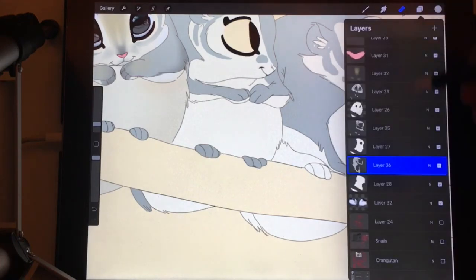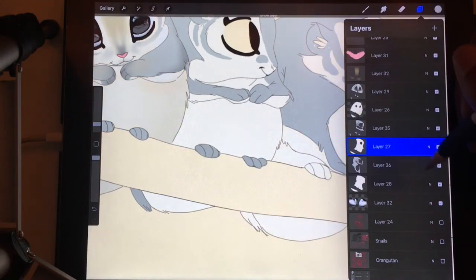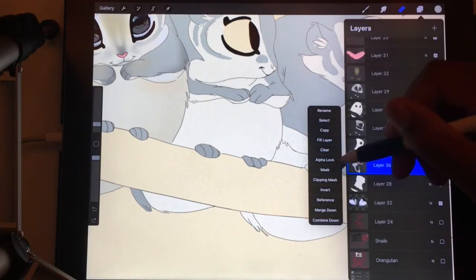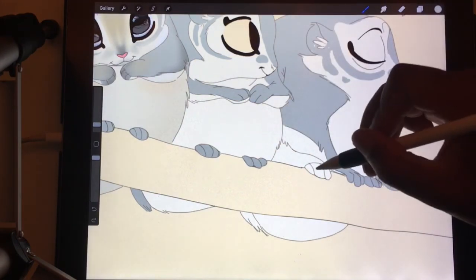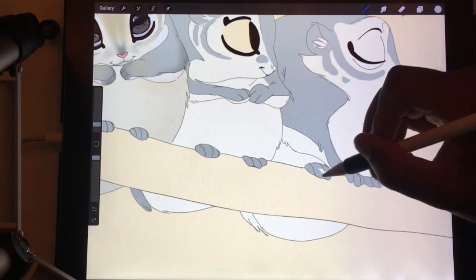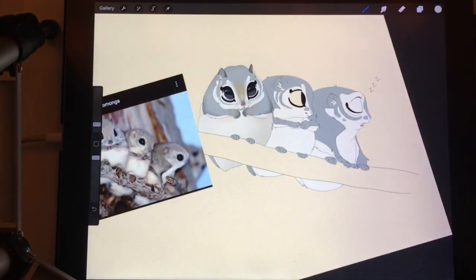Okay, why is it not letting me... Why is it not letting me color on that foot? Is it alpha locked? I'm a little confused right now. Oh, I'm in Eraser. Duh. It's always something, right? So I guess this is technically more just like a live stream.